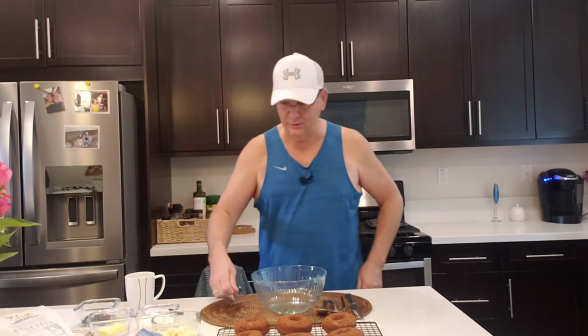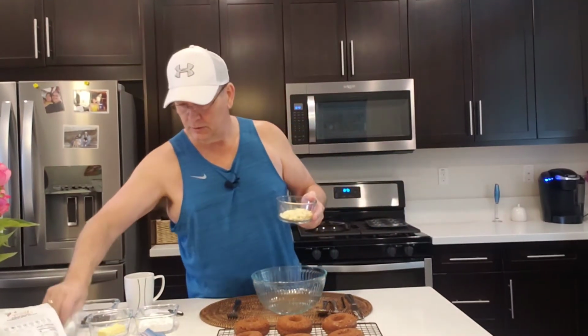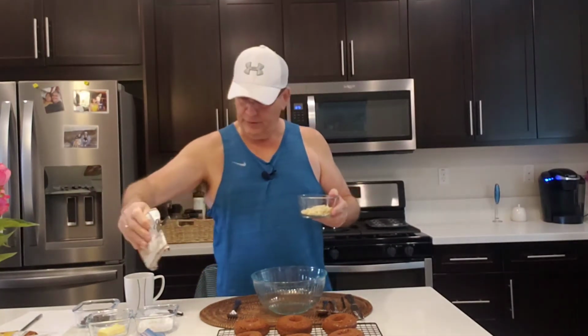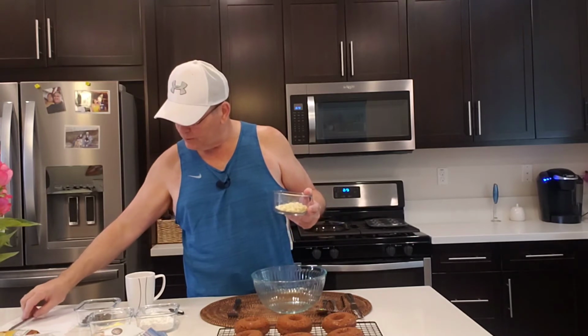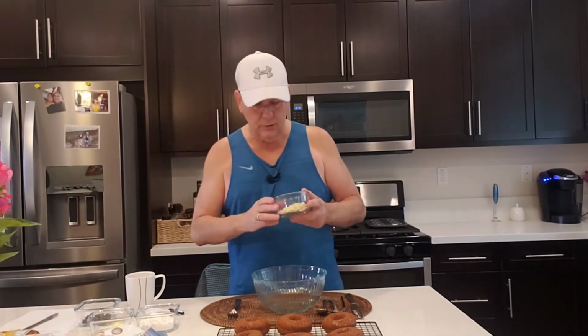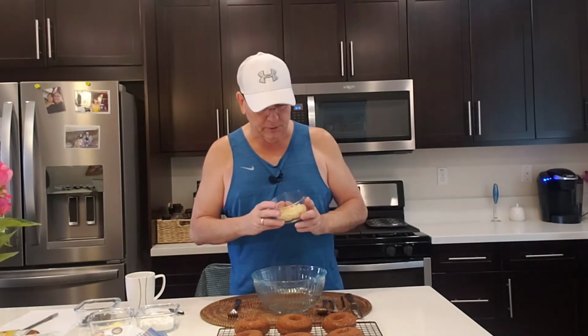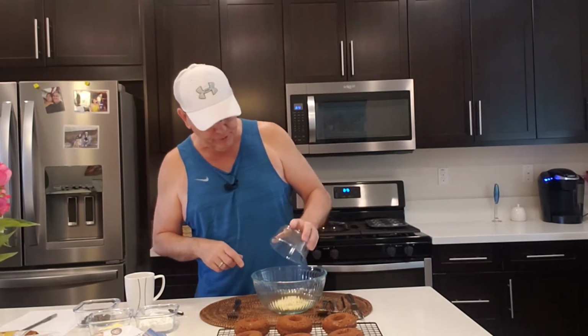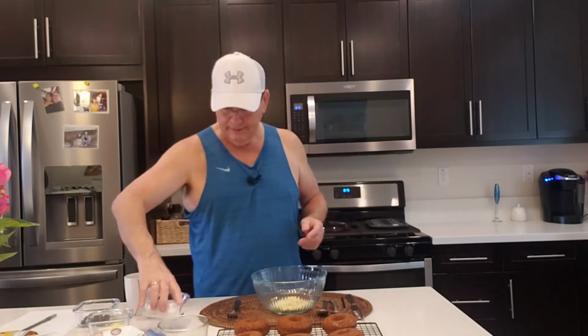Get my utensils out. So we're actually going to use some Lily's white chocolate chips. That's what I use. Right here, I put in about a half a cup, I should say a quarter cup, maybe an eighth of a cup more in there. That's going to be our base for what we're going to put on there. So it should hopefully get a nice white color to it.